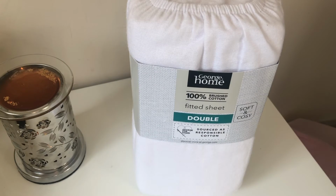So the next item, I got this with £2 off. They have like a sale section, but it's stuff that I think you could have all year round. It's a brushed cotton sheet, which obviously is more of an autumn winter thing. I wouldn't have this in summer because it would be too warm.